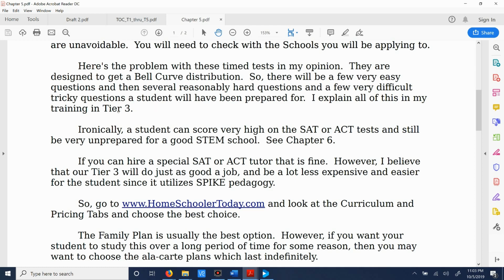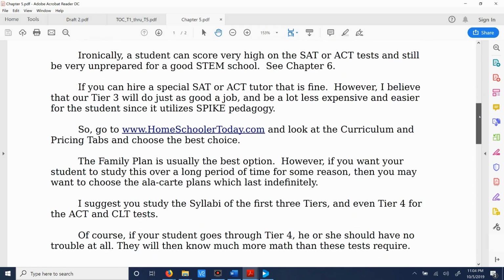So what I do in Tier 3 is I try, as best I can, to teach you even these little tricky questions too. A lot of the reasonably hard ones you're already going to have learned and you're going to know about. But then there's going to be some tricky ones, and that's really kind of what I dislike about them intensely. Now, here's another irony. A student can score very high on the SAT or the ACT test and still be really, really unprepared for a good STEM school. Now, in Chapter 6, I'm going to tell you all about that.